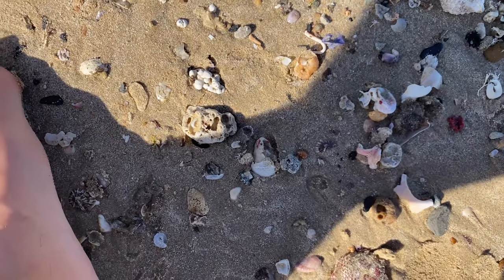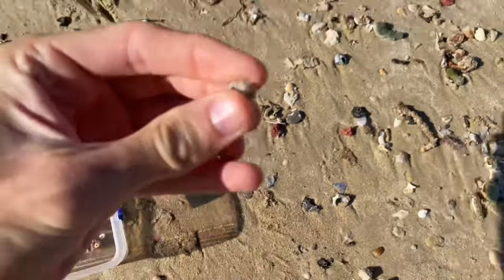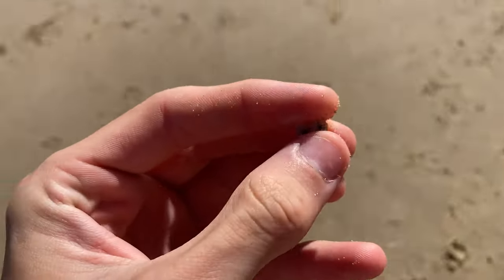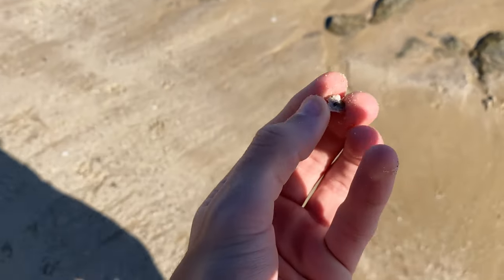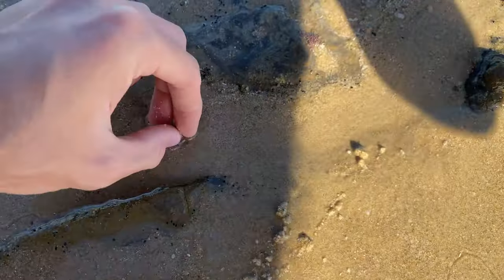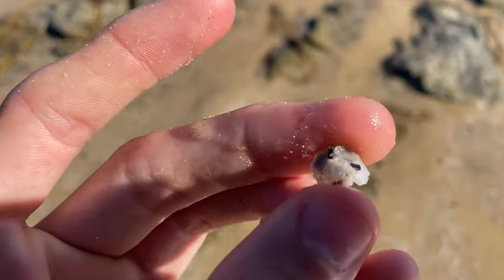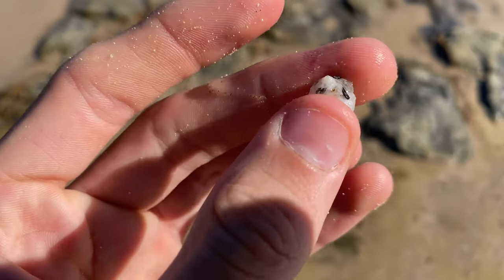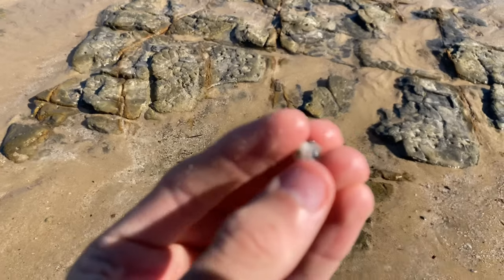Can't believe it, guys. Another wentle trap. How incredible. Yo. Hold up. I need to find water. Hold up. Is that what I think it is? Where's the little water spout? Here we go. Yo. You're joking, guys. That is my first ever personally found carrier shell ever.